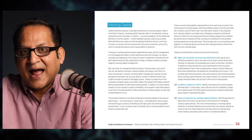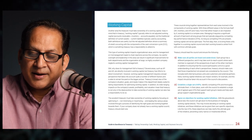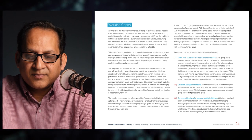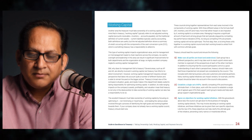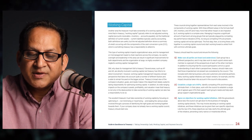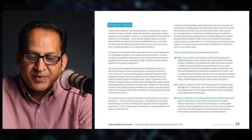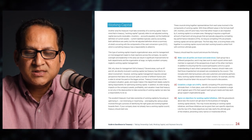If your company does not already have a working capital council, Treasury should start one. These councils bring together representatives from each area involved in the components of working capital, with three different areas in the formula itself: AR, inventory, and AP, and many more that either impact or are impacted by it. Working capital is a complex area. Managing it requires a significant amount of teamwork among groups that are typically plagued by competing key performance indicators, or KPIs. As long as competing KPIs are present, working capital will not be optimized. The first step then is to bring these units together in a working capital council and start working towards a united front with common ultimate goals.